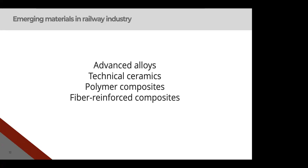And also, metals are susceptible to corrosion and oxidation, and we do not want that to happen. Because why? If something corrodes, you either have to replace it or remake it. So that's an expensive process, right? That comes with a maintenance cost. We do not want that. For these reasons, people started looking at emerging materials.